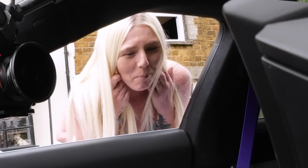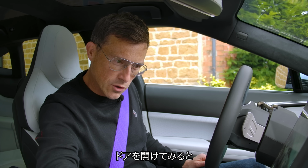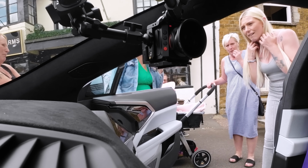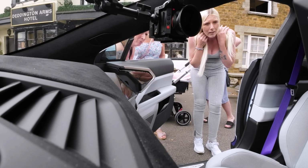Just have a look inside. Purple. Yeah, I like a bit of purple, I don't like you? This. Yeah, if you just move out the way of the door. Watch your baby. Oh, wow. Look at the wheels. What sort of car is it? A Hi-Fi Z. Yeah, look, it's beautiful. You're lucky. It's different, isn't it?